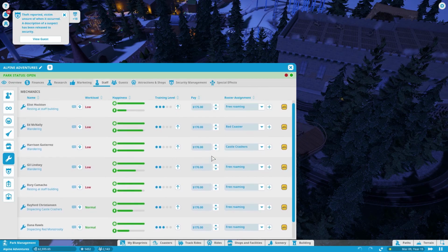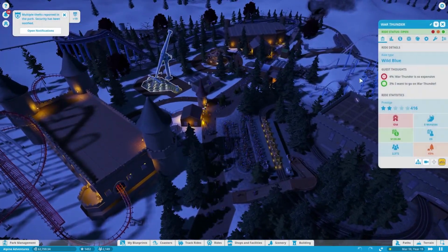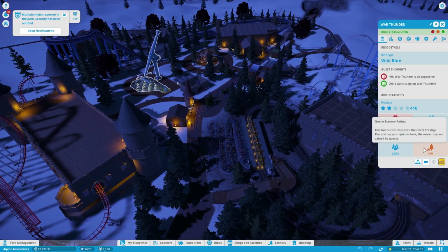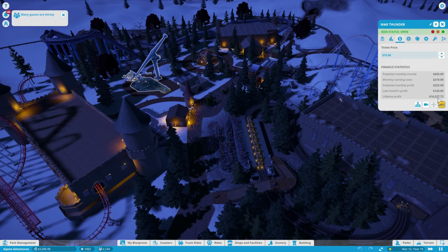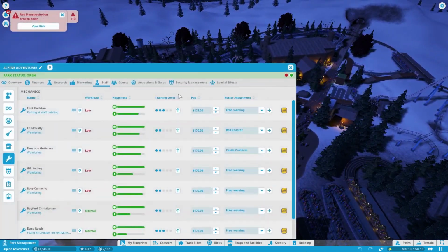Okay. So that's good. Those are our main rides that break down that lose us a lot of money. What about you? How's your profit? Last month's profit. Do you have a lifetime profit that I can look at? Let's check our money here. Potential lifetime profit. Yeah, you've made us a lot of money, so we're going to make a roster for you as well. That's War Thunder.